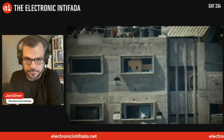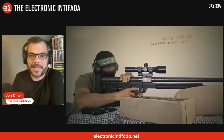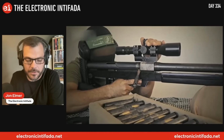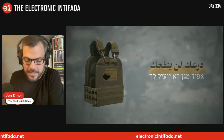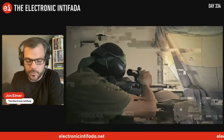Let's look at number 11, because right after this one tomorrow, they sent out another message. So many messages sent out by video this week by Qassam. This one with a nice touch with the Hebrew on the wall. It says the Al-Ghoul sniper is aimed at the terrorist occupiers. That's what's written on the wall.